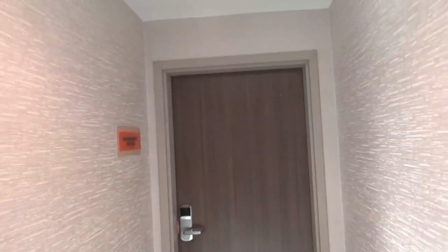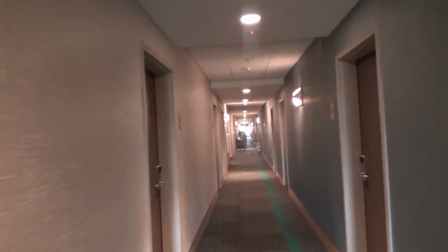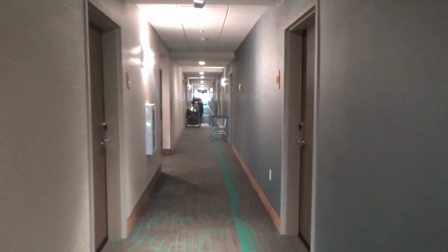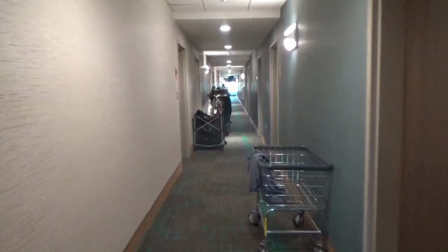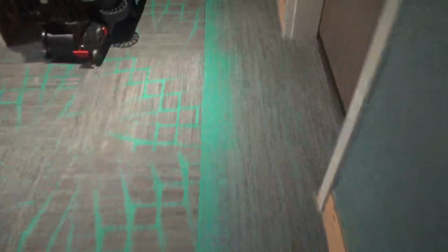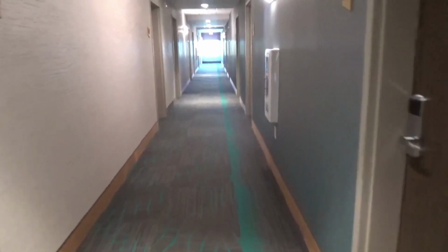There is one of your set of steps. That is your maintenance storage area. Fire extinguisher. And now we'll go over to the other side of the hotel to see what that view offers. Then we'll go back down the elevator. Housekeeper part right there. I'm gonna put the camera down for a second. Another fire extinguisher right there.